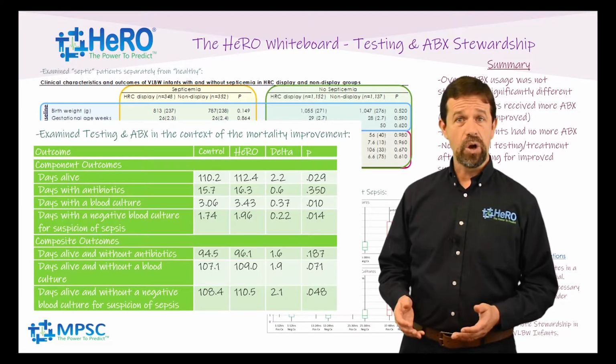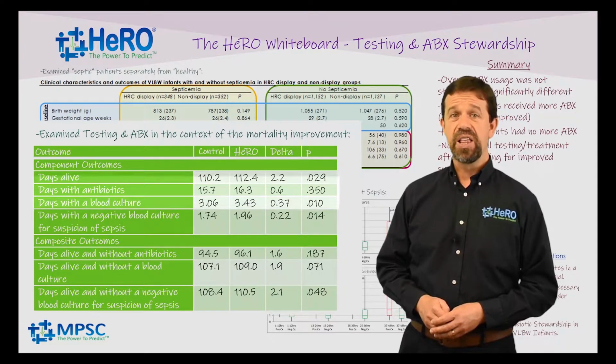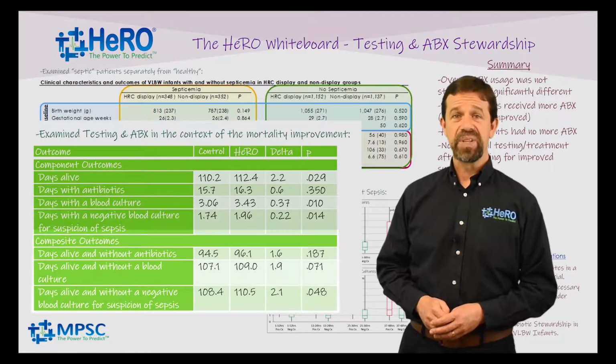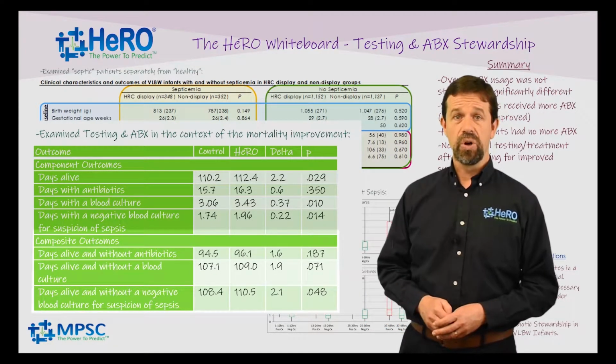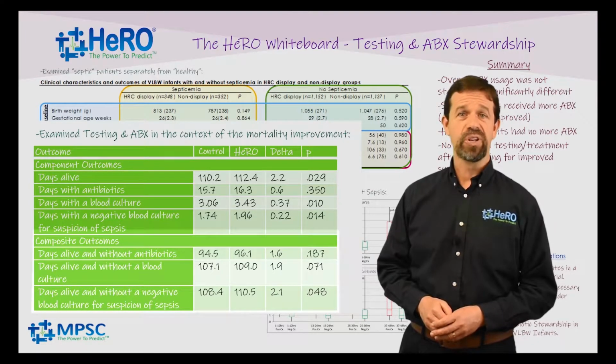In a recent study, we examined testing and antibiotic usage in the context of the mortality improvement. We noted that HeRO monitored patients spent more days alive, and there was no difference in overall days of antibiotic usage compared with controls. There were small but statistically significant increases in days with a blood culture and days with an unnecessary blood culture. However, since patients must be alive to receive antibiotics or a blood culture, we completed an analysis that controlled for the competing outcome of mortality.